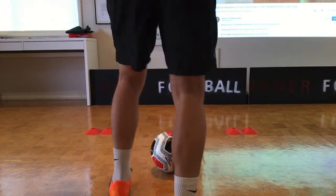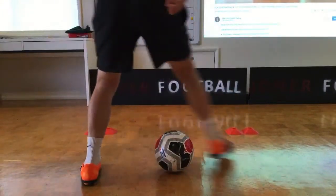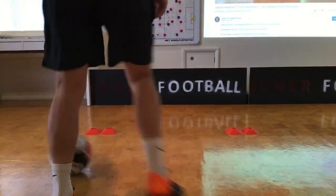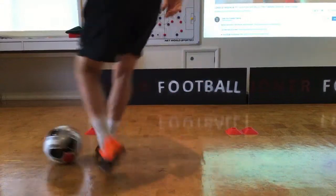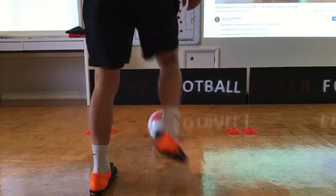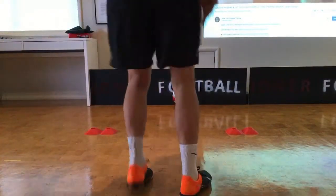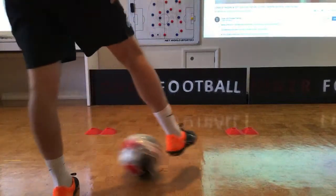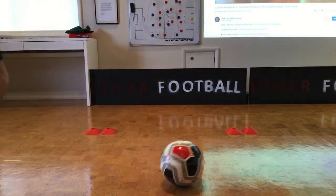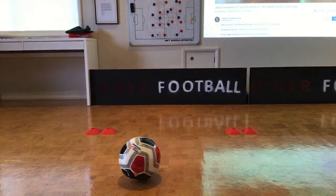3, 2, 1, let's go the other way. Stop it with your right foot, scissor left, scissor right, take left, drag, repeat. 1, double scissor, boom, set, play, bang, set, take, boom, play. Bang, drop, boom, take, set. I'm doing a good demo there for you guys. Let's go, come on. We've got 15 seconds to go.